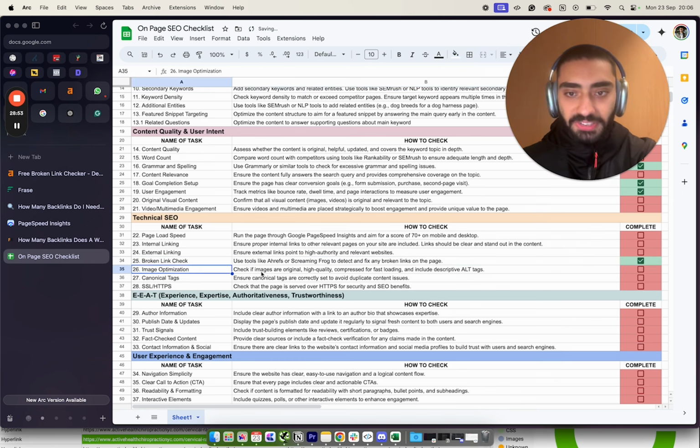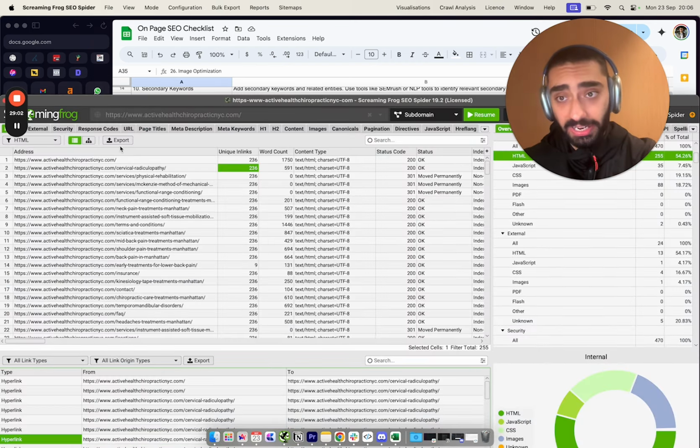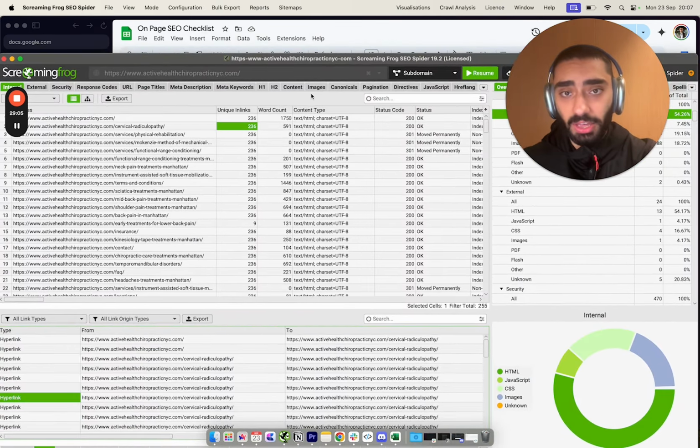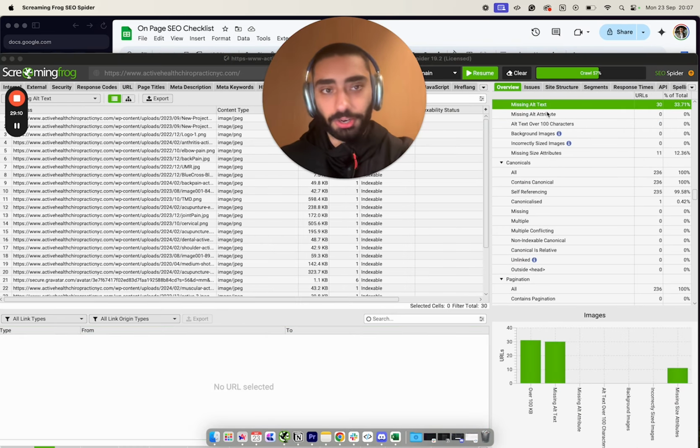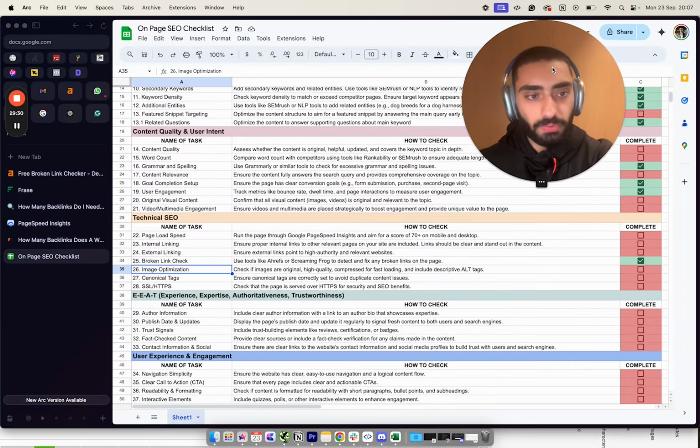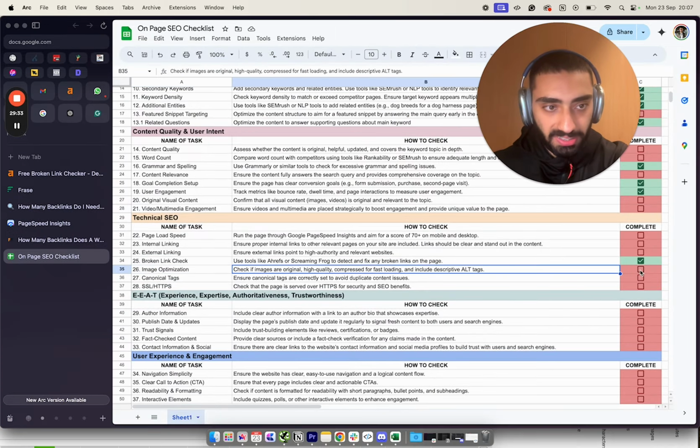Image optimization, check if images are high quality, compressed, and fast loaded, and also include alt tags. One thing you can also do with Screaming Frog is take a look at the images section here, and on this right hand section, I know this tool looks super ugly, but we can see missing alt text. This website that we just ran a quick Screaming Frog on actually has 30 alt tags missing on images. So again, that would be something we would look to improve, but in this case, we're going to tick that off.